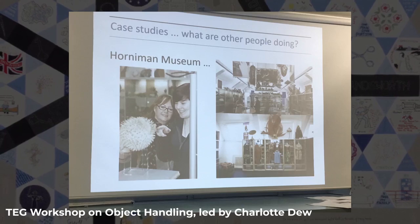The workshops that I envisage will be about encouraging visitors to reflect on what they can learn through looking and reading, and what extra things they can learn through actually handling.